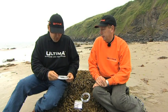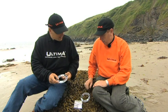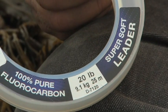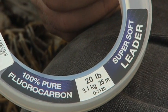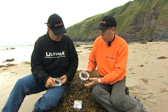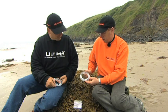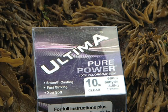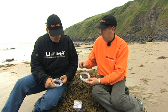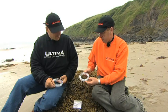This Pure Power fluorocarbon looks the bee's knees, not like something we've seen before, I don't think. It's an incredibly good fluorocarbon, this one. As it says on the label, super soft. Compared to other fluorocarbons in the past, this is very, very soft. In the past, they were almost rigid. This is so supple. With a lot of fluorocarbons, when you tied the knot, it always used to leave a slight crease above the knot. But this, it's perfectly straight. It's like you haven't even tied a knot in the line.